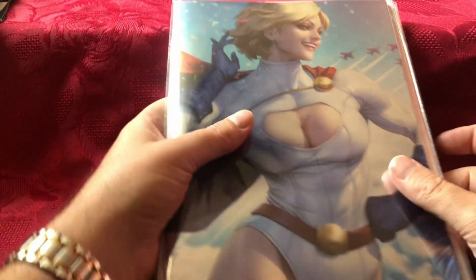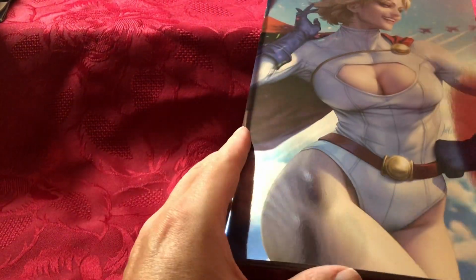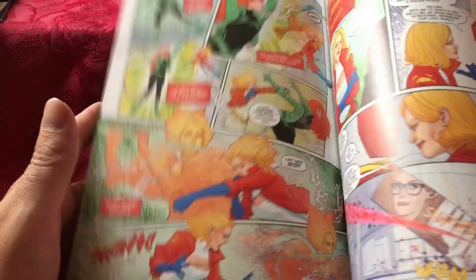Okay, here we have another metallic cover for Power Girl. She's a Superman character. DC. And I think I've actually got this, or I have got this already.